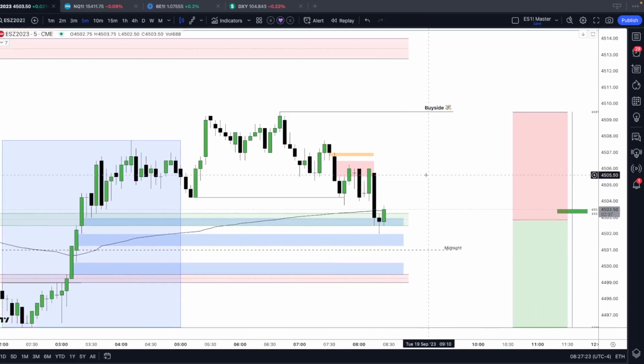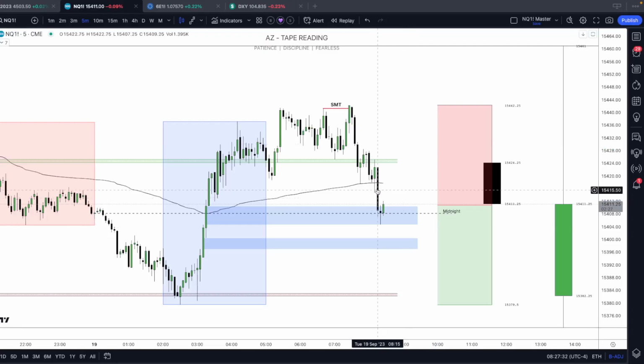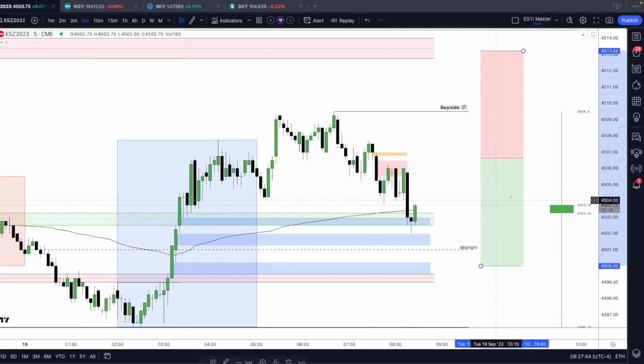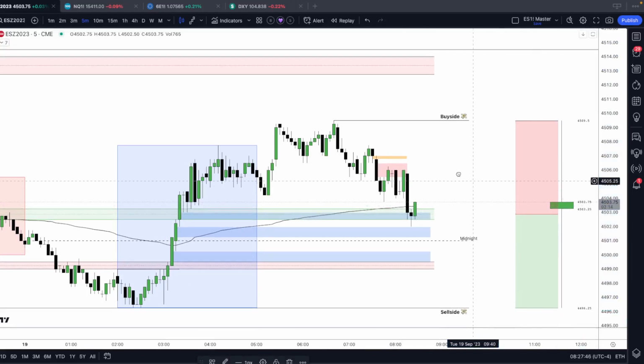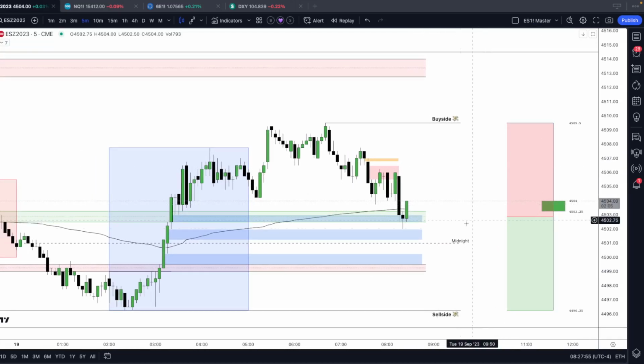Sell side, buy side, we have our fair value gaps. We cleared internal. NQ delivered a much cleaner setup with SMT divergence, breaker block, fair value gap down, with premium and discount of our entire daily range on both ES and NQ. It's a great way of doing that. I think I will leave it that way.